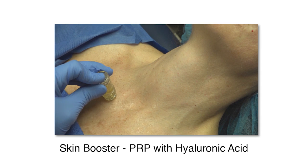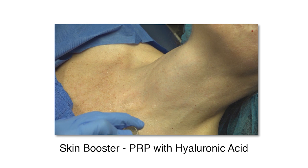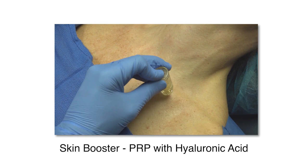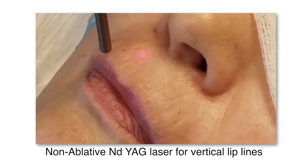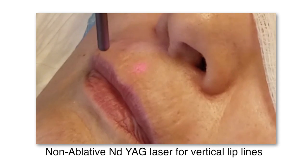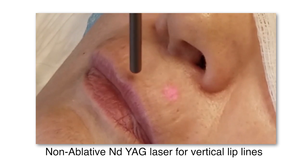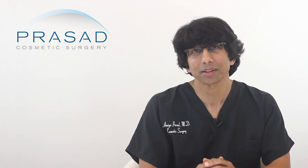We call this procedure skin boosting, and the patient comes in at regular intervals to build upon the collagen induced by the previous treatment. I often combine skin boosting with a non-ablative laser, such as a Q-switch laser and a 250 microsecond ND-YAG laser we call laser skin toning. I describe this as a similar strategy to building muscles with weight training.